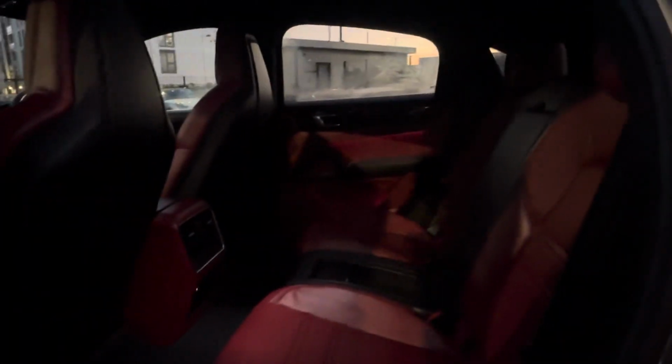At the back we have the two-tone leather interior in black and Bordeaux red. And we also have a panoramic roof.